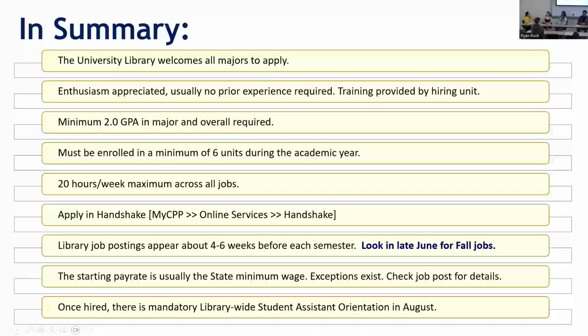So first off, the University Library welcomes all majors. You do not have to be of a specific college department to apply for a University Library Student Assistant position. We do appreciate enthusiasm though. So no prior experience needed, but enthusiasm is always appreciated. Training is typically going to be provided by the unit that will hire you.